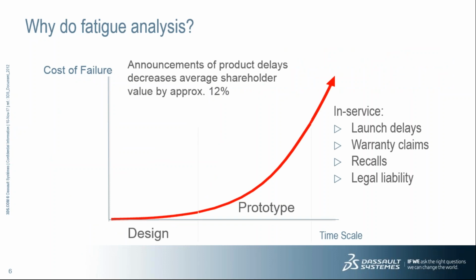Usually, for any component we manufacture, there is a design process and a prototype process, wherein there is a possibility of in-service issues like launch delay, warranty claims, recalls, and legal liabilities that need to be considered, and where we put a maximum amount of our money, maybe some 12% or 40%, into prototype building and analysis.